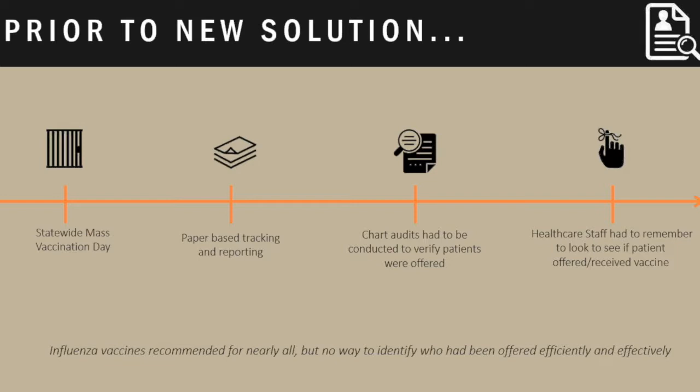The problem with this is that the mass vaccinations would shut down all the other programs, education, vocational programs, visiting, that kind of stuff, that was really disruptive to all of the other programs and mechanisms within the prison system. And prior to this, our solution was paper-based tracking and reporting, so lots of time was spent doing chart audits, and it consumed a lot of clinical people's time.